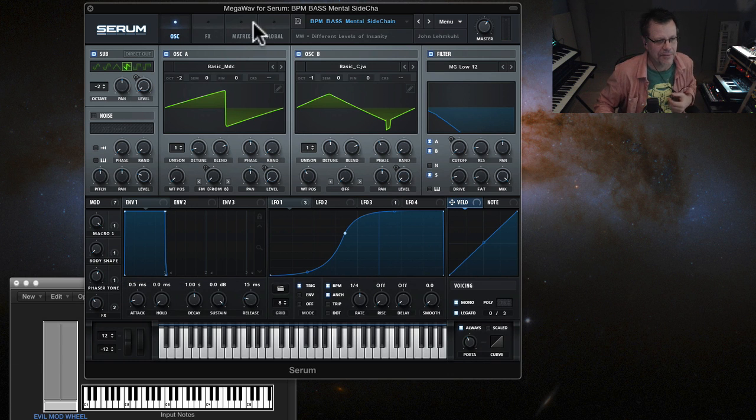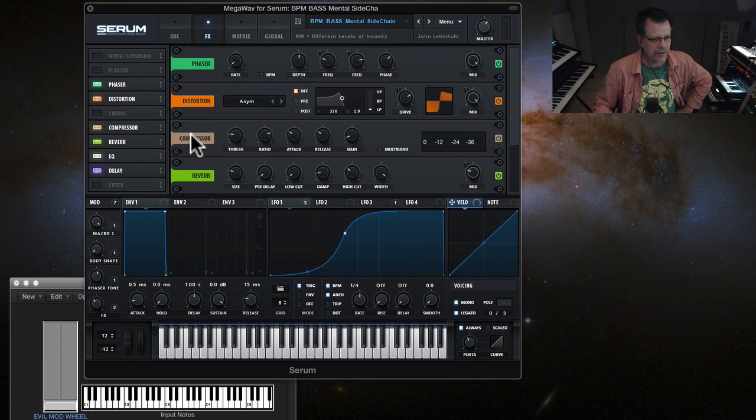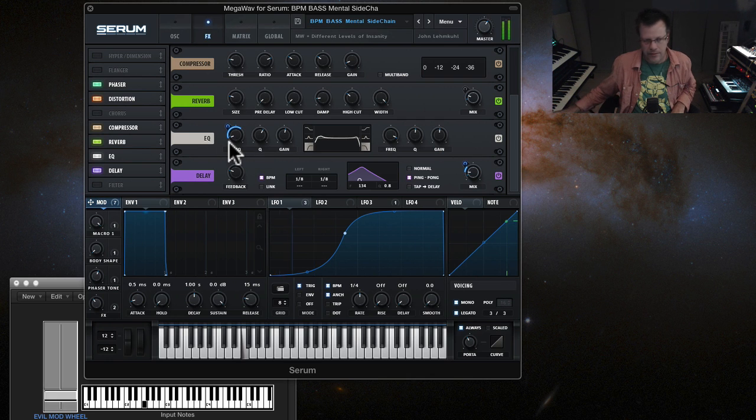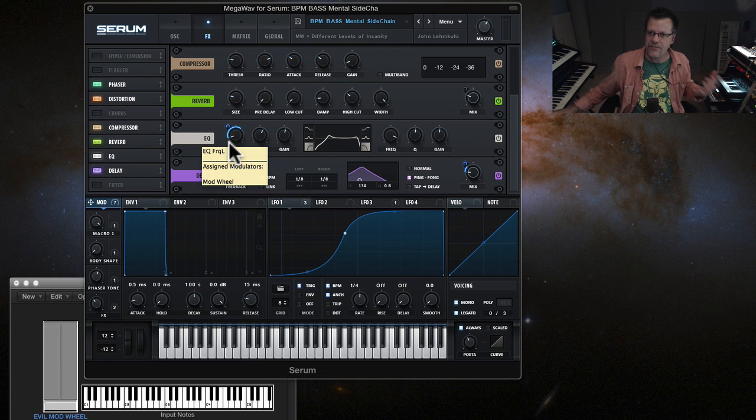And it's really fun. Check this out. If you go to the effects page, I'm actually using the equalizer to do the high pass filter. The EQ is so nice that when you set it to the low frequency cut, it's going to kill certain frequencies below it. If you bring up the resonance and find the sweet spot, and then you assign the mod wheel to sweep this, you get a free filter out of the EQ, which is great.